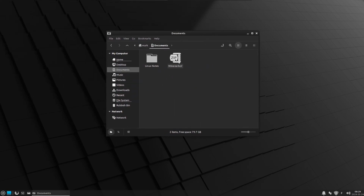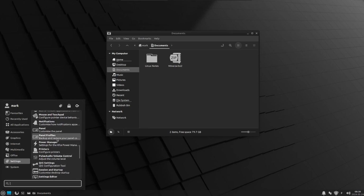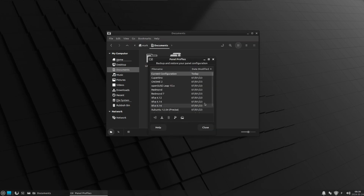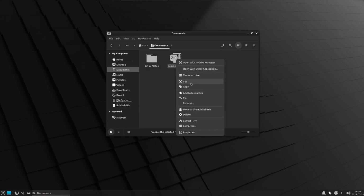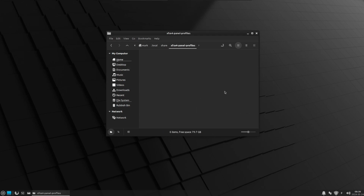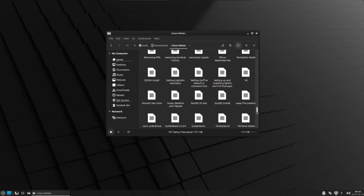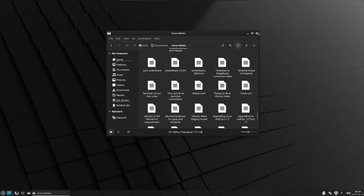Next up, cannot remember. Hang on, let's go back into documents. Right, yeah. What I do here is open up panel profiles, because I've got to create a file that's in the .local, and the only way you're going to do that is by opening the actual app. And there it is, Xfce panel profiles. So we go in there and paste my panel profile settings in there.